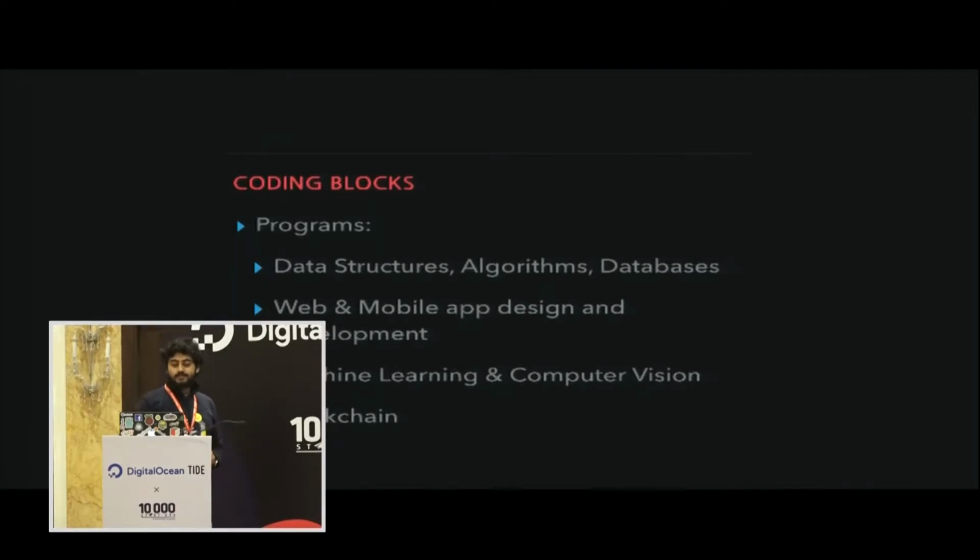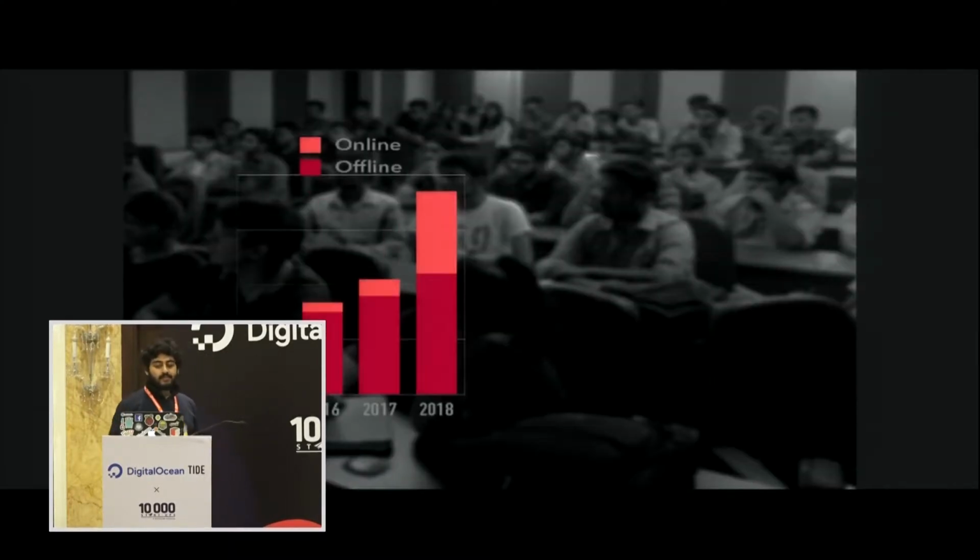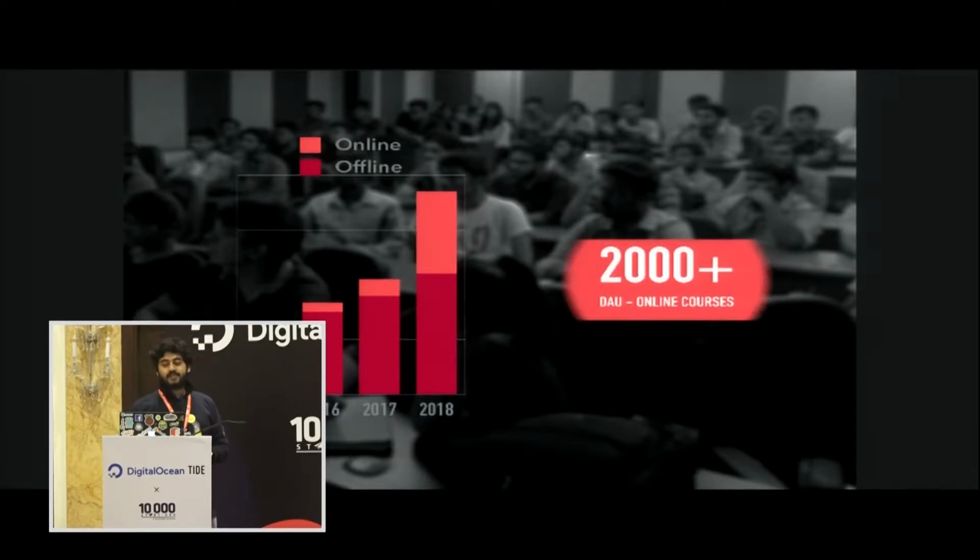Okay, so we are a software development bootcamp. We've been running for more than about 3 years now, started in 2014. We started with offline physical spaces. Now we have online programs. So people are learning mobile development, web development, machine learning, all of these kinds of things at Coding Blocks. And of late, we have seen a lot of people learning in purely online modes where they are consuming the content, doing the assessments, all of that stuff, completely online without ever having to come to our physical centers.